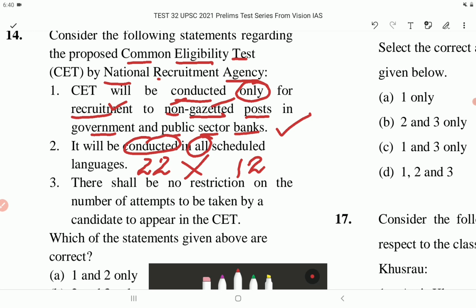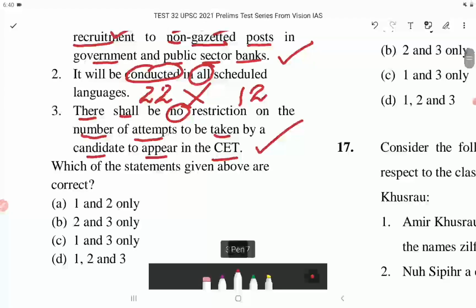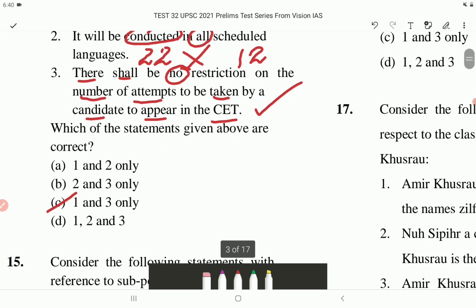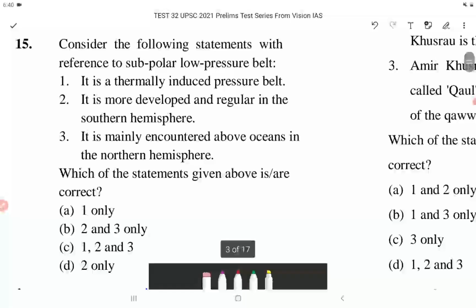Statement 3. There shall be no restriction on the number of attempts to be taken by the candidate to appear in the CET. This is correct. Which of the statements given above are correct? The correct answer is option C, that is 1 and 3 only. Now let's come to the next question, that is question number 15. Consider the following statements with reference to the subpolar low pressure belt.